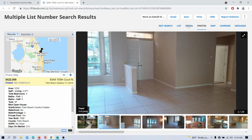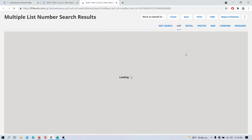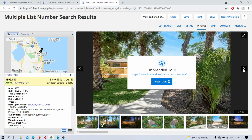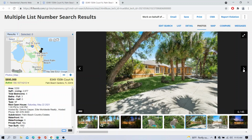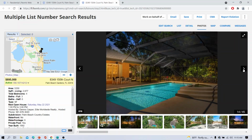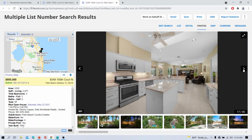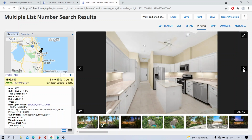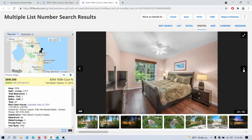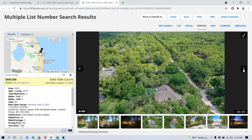Okay, let's go back to detail. History. And look, compare it to today's photos. What did they do? Nice photography, okay, but let's see what they did different to the home over the last 5 years. All right, I see a lot of photography. Okay, I see new appliances. Oh, it looks like they redid the whole kitchen. Okay. Pretty, like the tray ceiling. Okay, so they did some updating for sure. Wow.